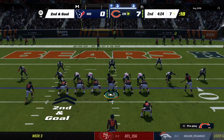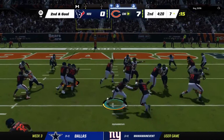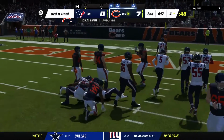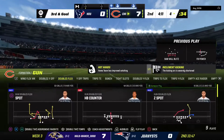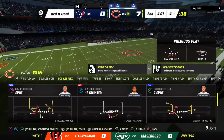The line of scrimmage, the 7 now on 2nd and goal. Now a first carry for their fullback. They'll get this halfway home from the 8 to the 4 on a gain of 4. Brandon, all things considered, they have to feel pretty good about getting that type of a gain, considering the blitz that they just had against them.